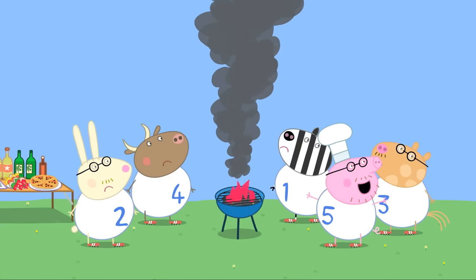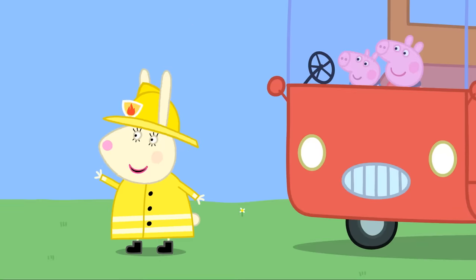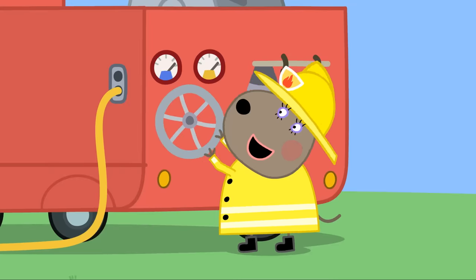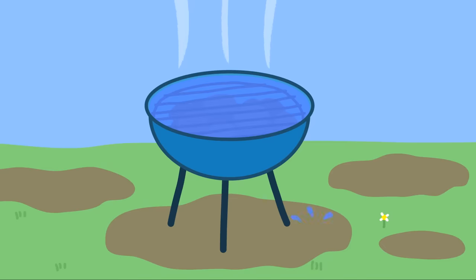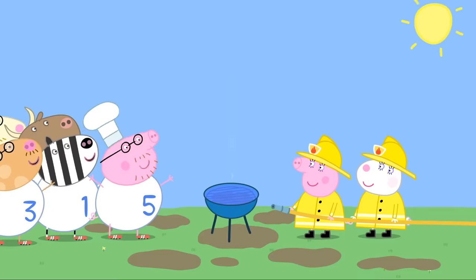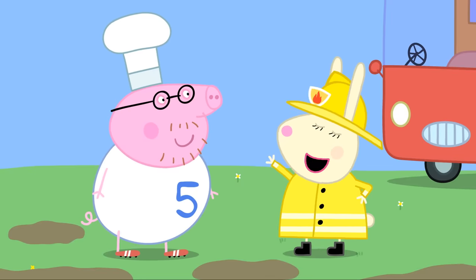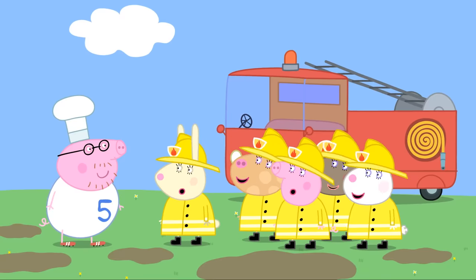It's Miss Rabbit's fire engine. Stand back, daddies! Mummy Dog, turn on the water. Aye, aye, Mummy Pig. The fire is out. Hooray! Thank you for saving us, Miss Rabbit. No problem. It's all part of the service. The Mummy's fire engine service.